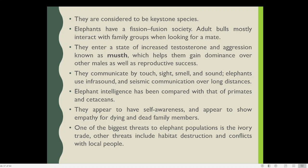Then they are considered keystone species. Keystone species means they play a significant role in the ecosystem. For example, most of our sanctuaries are protecting either tigers or elephants because tigers and elephants are at the higher level of the food chain. So when these animals are protected, for example, if we are protecting elephants in a sanctuary, we have to keep the forest almost intact. Then if the elephants are surviving peacefully in the forest, that will give an indication that most of the other animals in the forest are also well protected.